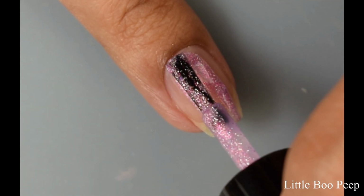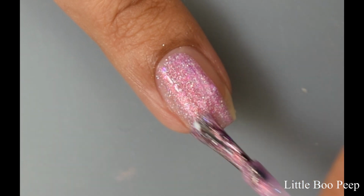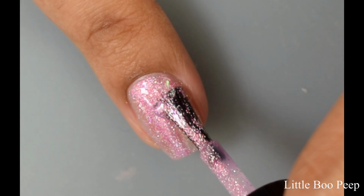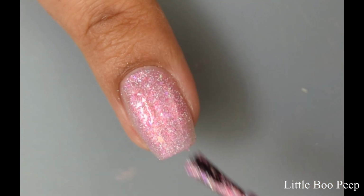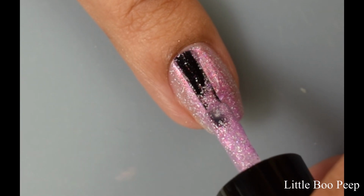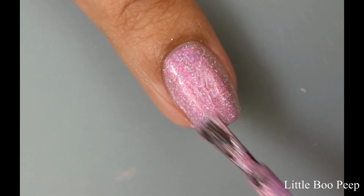So again, very similar formula to the others. Easy to build up, just that slightest bit of a squish factor for this true crelly-like feel when you're applying. And again, for opacity, 2 to 3 coats is going to be just fine with it. This is a warmer type of orchid pink, in my opinion. However, it really complemented my skin tone. So I think this is one of those types of orchids that is pretty universally flattering, in my opinion.